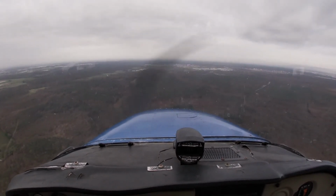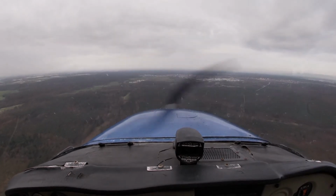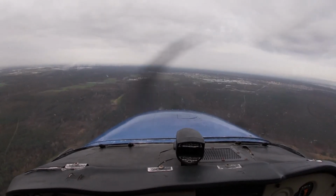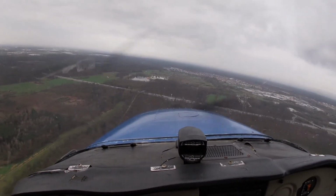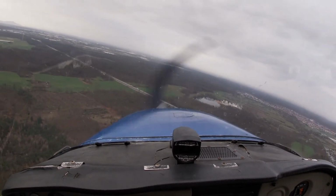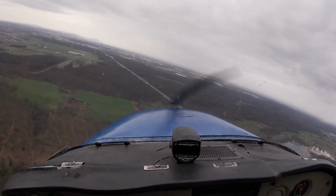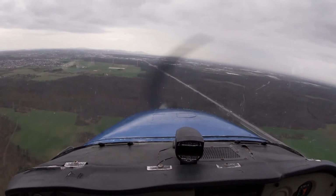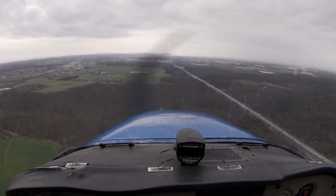Carburetor heat. Maintain altitude. When would you start the descent? After flaps. Okay, so now we let it descend a bit. Delta Romeo Papa Echo, turning left base runway 08 for touch and go. The wind east, 3 knots. We do the checks now already. Trim, mixture, flaps 30.